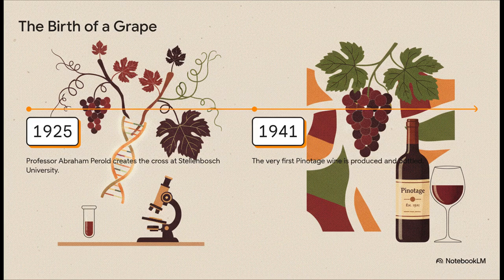But the journey from that idea to an actual bottle of wine, well, it was a long one, a really long one. Back in 1925, Professor Abraham Perold made the cross. But then the vines were nearly lost, totally forgotten about in a garden. It took another 16 years, all the way until 1941, for the very first bottle of Pinotage wine to actually be made. Talk about a slow burn.